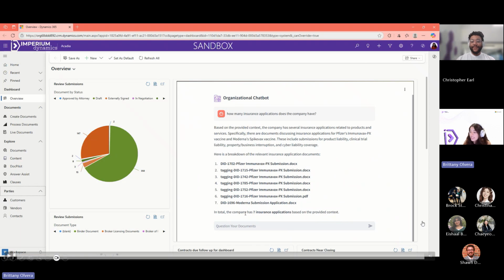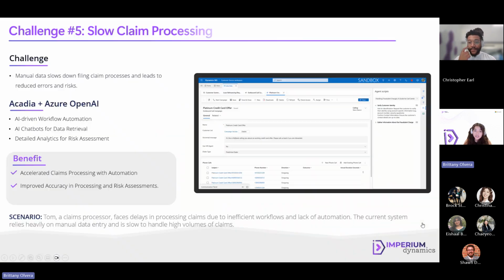And moving on to the last challenge would be challenge number 5, the slow claim processing. So claim processing is a critical function in insurance, right? But it's often bogged down by manual workflows, redundant data entry, and outdated systems overall. These inefficiencies can often lead to delays, errors, and frustrated customers, especially during high volume periods.